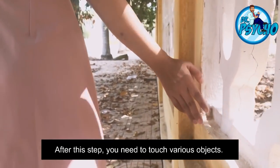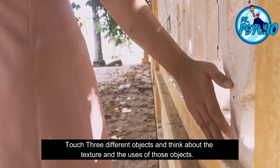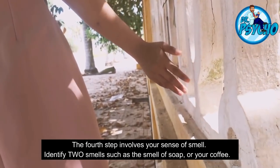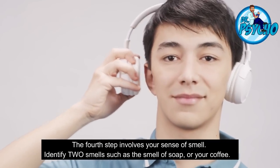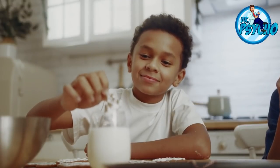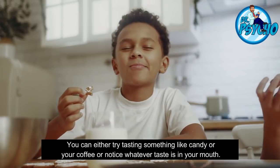After this step, you need to touch various objects. Touch 3 different objects and think about the texture and the uses of those objects. The 4th step involves your sense of smell. Identify 2 smells, such as the smell of soap or your coffee. Lastly, name at least one thing you can taste. You can either try tasting something like candy or your coffee, or notice whatever taste is in your mouth.